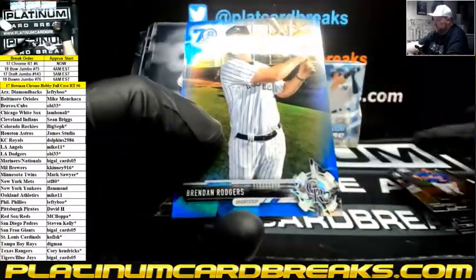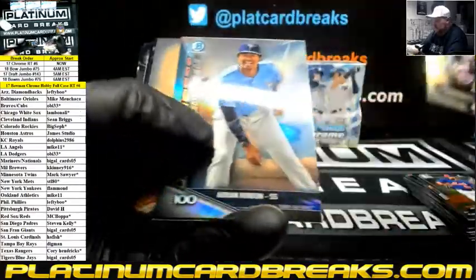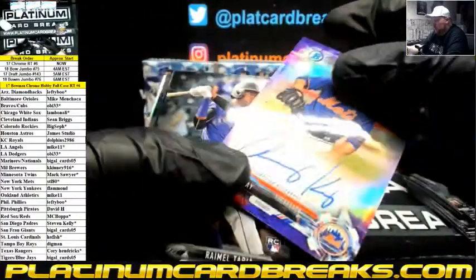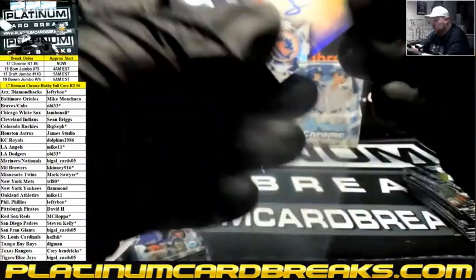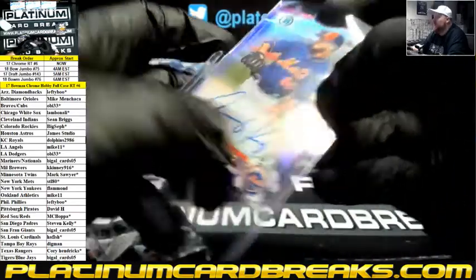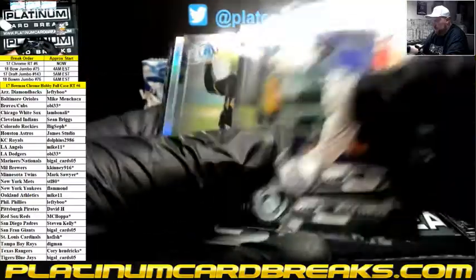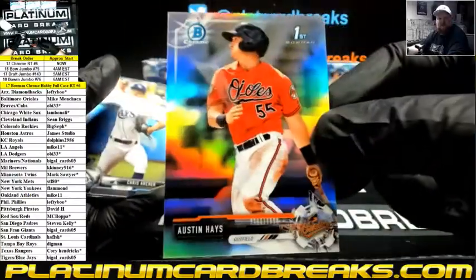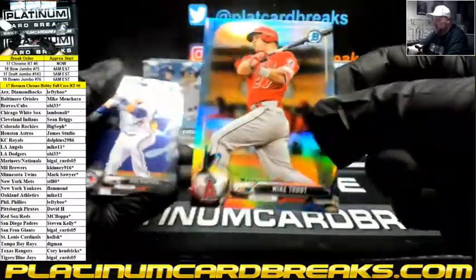70th blue, Brennan Rogers for the Rockies. Anthony K. Purple Auto for the New York Mets. Number to 250, 57 of 250. Austin Hayes refractor, Baltimore. Mikey Trout blue refractor for the Angels.